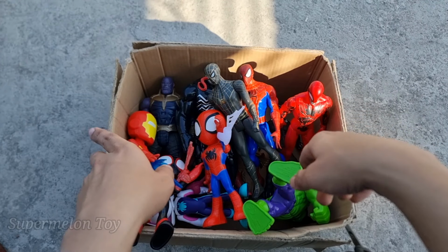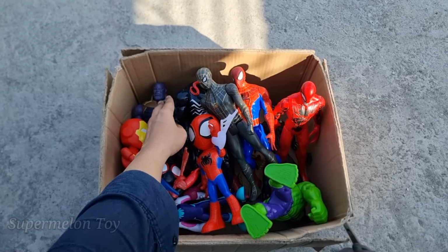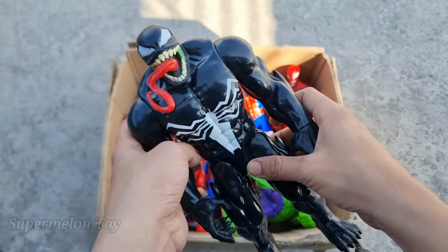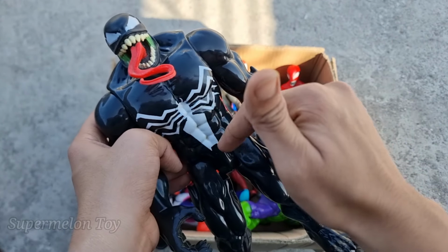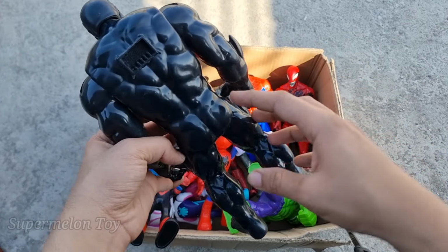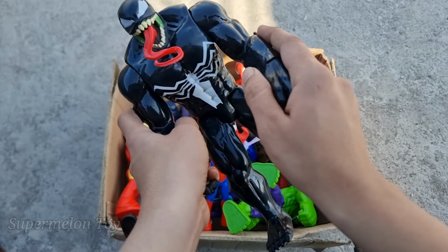Now, guys, let's pick another one. Now, guys, let's pick something cool. Let's pick this one amazing one. Wow, look at this guy that we found here. Guys, look at his such a long tongue and very sharp teeth and huge spider on his chest. Guys, he's very shiny and very cool. Guys, he's one of the most scariest villains. He is scary. Venom!